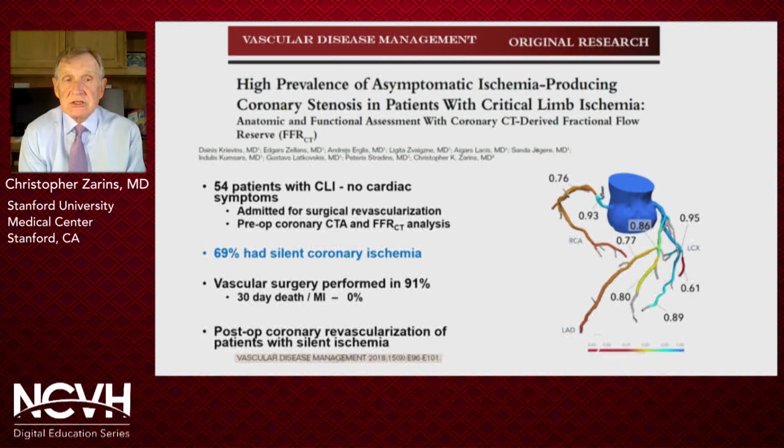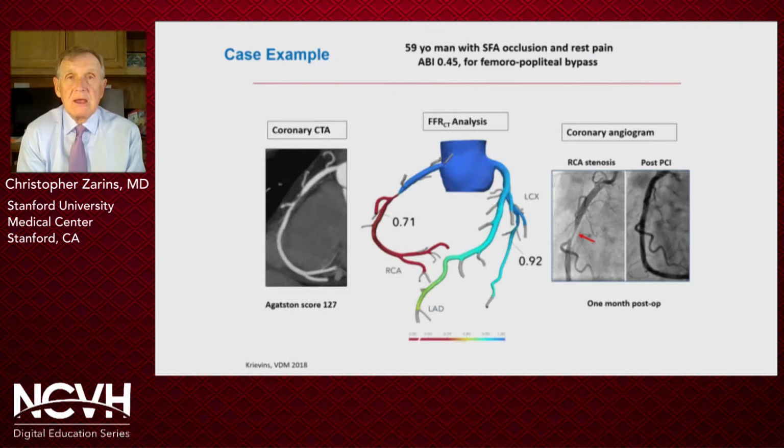What was different in these patients compared to previous experiences is that these patients now underwent post-operative coronary revascularization on the basis of their preoperative evaluation demonstrating silent coronary ischemia. Here's a case example. This is a 59-year-old man with superficial femoral artery occlusion and ischemic rest pain, ankle brachial index of 0.45, and he came in for scheduled saphenous vein femoral popliteal bypass. The bypass was performed successfully, and 1 month after his surgery, the right coronary stenosis was treated.